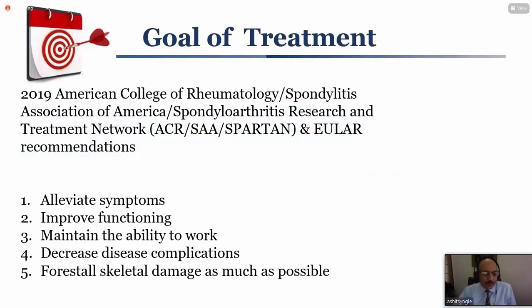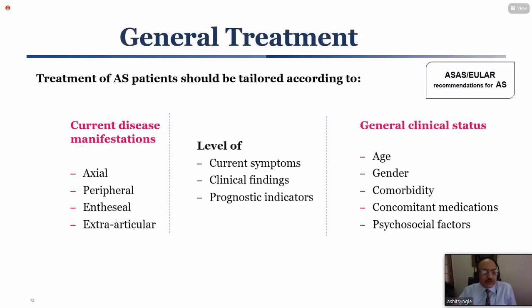The goal of treatment is to alleviate symptoms, improve functioning, maintain the ability to work, decrease disease complications, and forestall skeletal damage as much as possible. The treatment of these patients should be tailored according to the current disease manifestation, whether it's axial disease, peripheral disease, enthesial disease, or has extra-articular manifestation. It also depends on the level of current symptoms, clinical findings, prognostic indicators, and general clinical status of the patient in terms of age, gender, comorbidity, concomitant medications, and psychosocial factors.